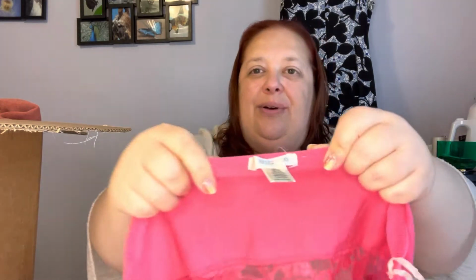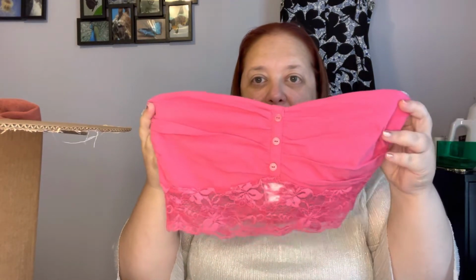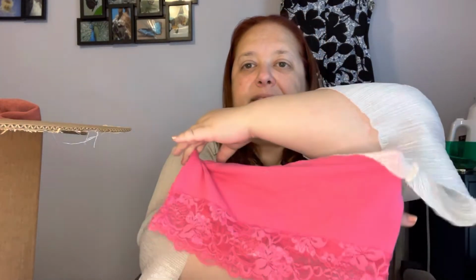So we're gonna start off with some small stuff that was just at the top. This is Bozolo, I think is the brand name. It's a size large, and it is new with tags, and it has an extra button. It's just a cute little crop bandeau type shirt top. I don't know what you call it. Really pretty lace bottom and buttons, little button details. Nothing super crazy. I didn't price it super high on Poshmark, but I have listed this already.